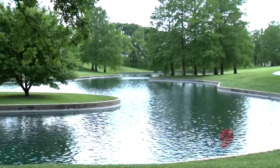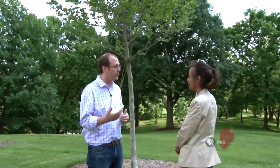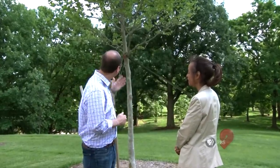There are many more trees than the 1,800 prior to the renovation. We have 4,200 trees across our park, and the most prominent type of tree you see here is this London plane tree. And these are lining our alleys, and what they are is they're about 4 or 5 years old.